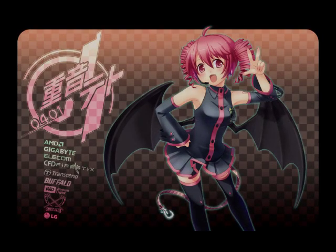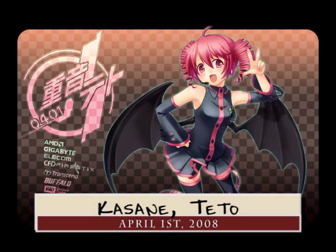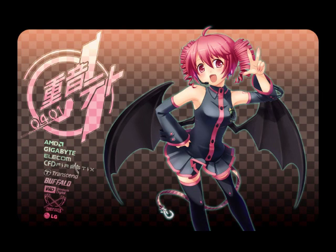Kasane Teto was the star UTAU needed to be taken seriously, and her introduction gave more musicians a reason to consider using UTAU for their projects. Teto's voice bank is built from voice samples provided by a singer named Oyamano Mayo. Teto's voice bank has been updated twice since her first appearance on April 1st, 2008.